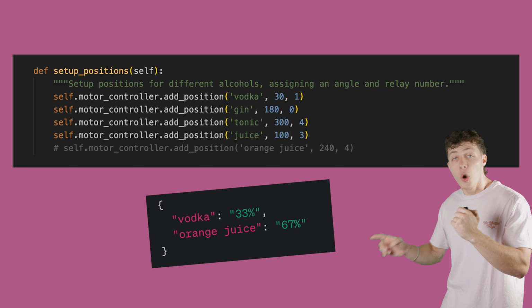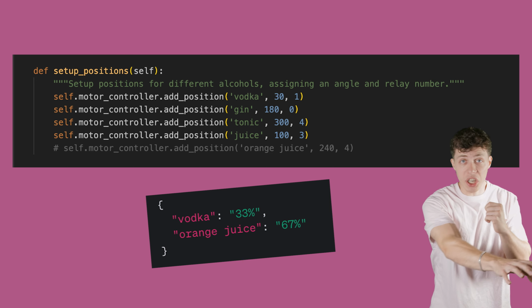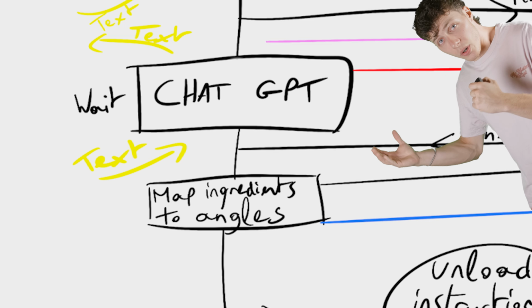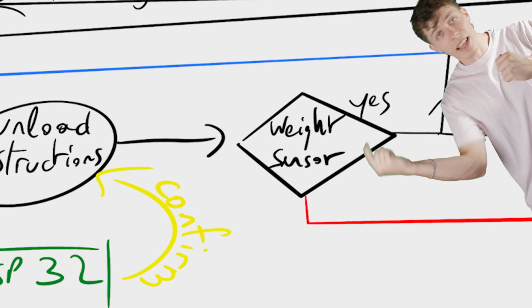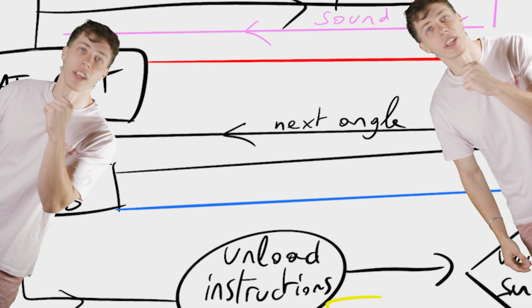Then I made this little table, which pairs every alcohol that I have on the machine to a degree of the motor. The motor controller is then gonna interpret the recipe and turn to the right bottle, unload the liquid, and turn to the next one, until we have a perfect cocktail.